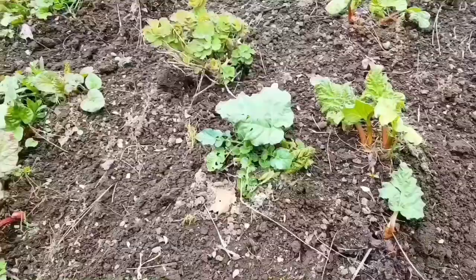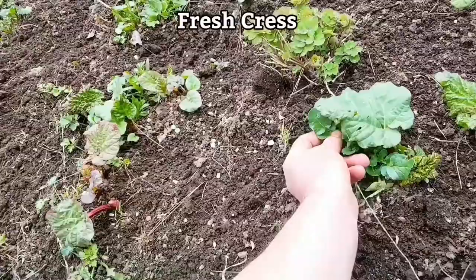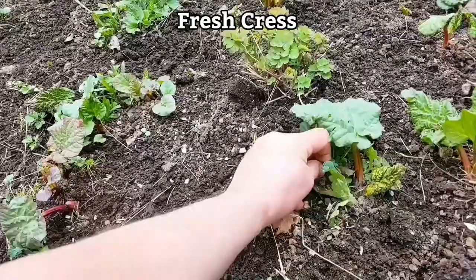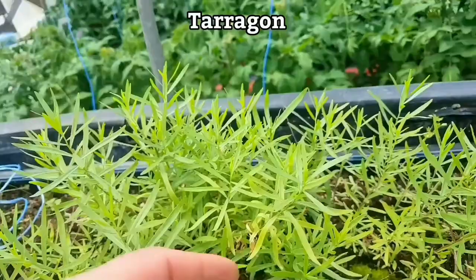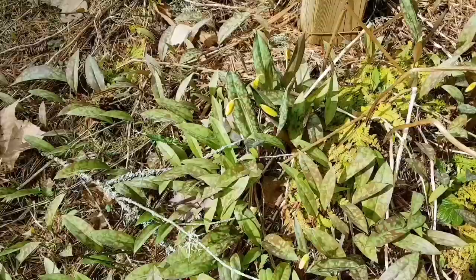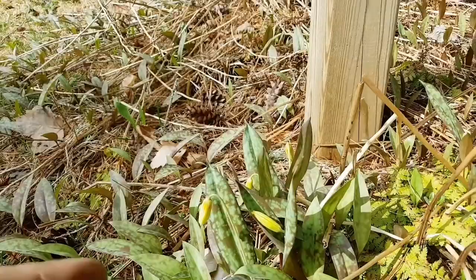And here, hiding in with the rhubarb, is some fresh cress. That is peppery. And some marigold. That's edible and delicious. Here's a little bit of tarragon fresh up. Nice and light. That can go into the dressing too. And I'll have those. I'm going to wait another hour or two for the sun to warm them up.